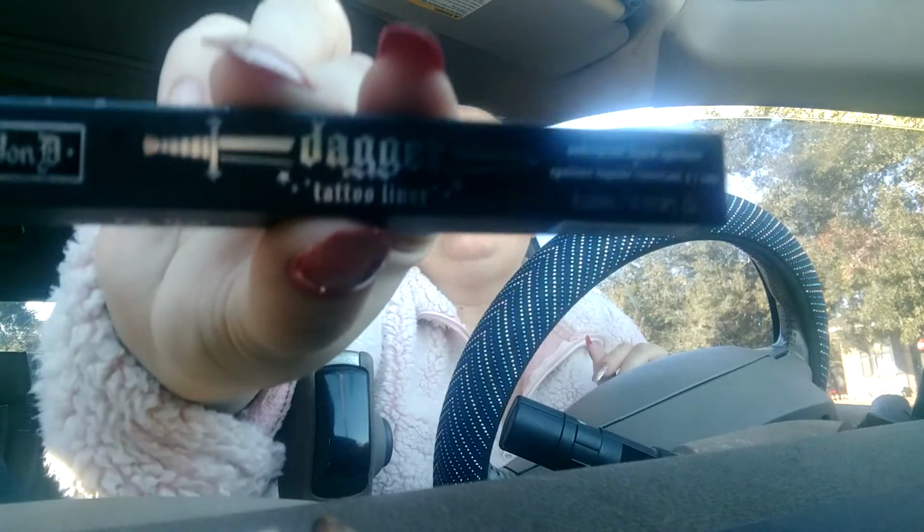Okay, Kat Von D Dagger Tattoo Liner. And this says it's a waterproof liquid eyeliner. Let's see what kind of tip it has.